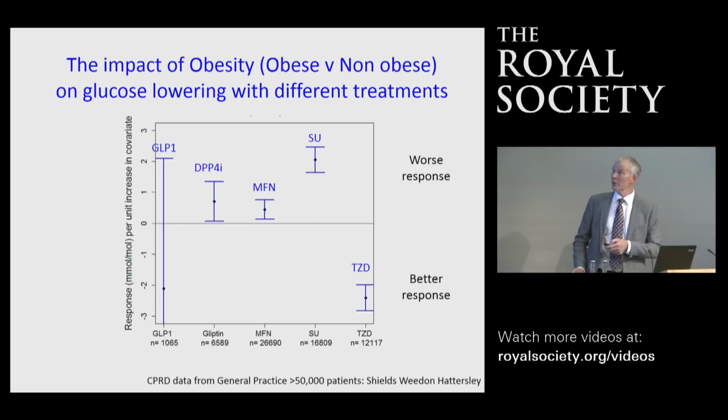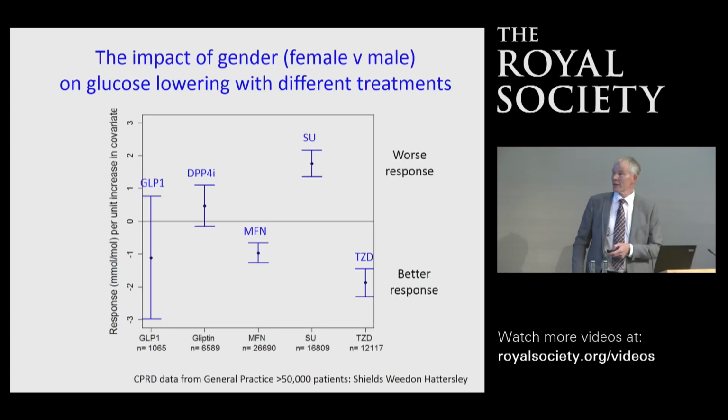What about if you're obese? And now it's getting more interesting, because most of these drugs are worse when you're obese compared to not obese, but one of them, thiazolidinediones, actually results in a markedly better response. Why don't we make the question even simpler? What about the simplest test of all, the presence of a Y chromosome, gender?